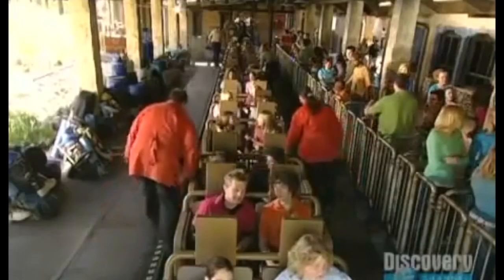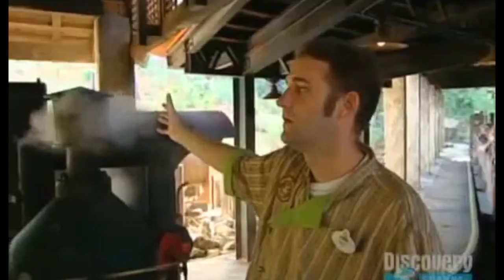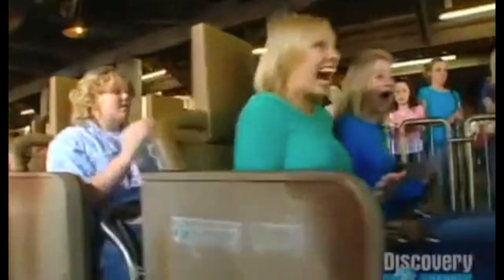Attention Expedition Everest team members. There's no question that for an Imagineer, the ultimate thrill is watching a guest experience what you've been working on for years. Seeing people's faces light up when they are surprised by what you know is coming. I'm so excited, I can't wait. It's a thrill a minute for coaster lovers. Every twist and turn is terrifying and new as the story comes to life. The mysteriousness of you don't know where you're going or what's going to happen next.